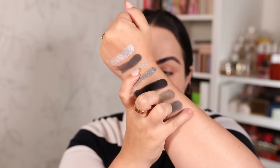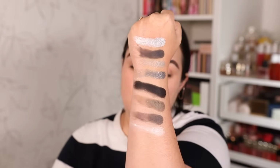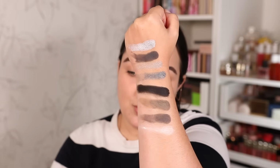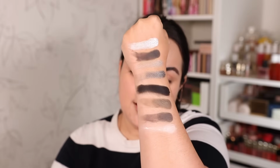6, 7, and 8. I'm going to intensify the white a bit. Take a look right there. This one honestly swatched so much better than the purple palette. I've always heard purple shadows are hard, and the purple swatches weren't bad, but they definitely weren't as creamy and pigmented as this palette is. That black is actual insanity.